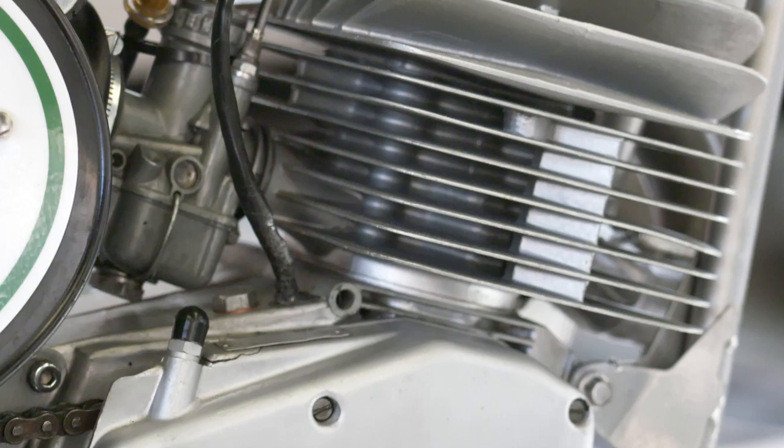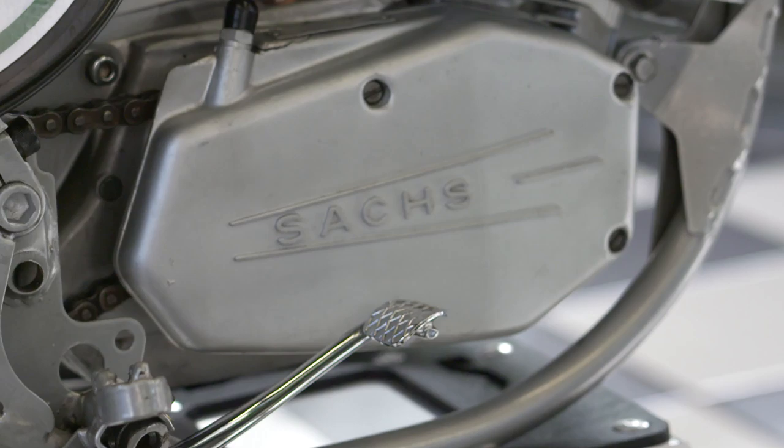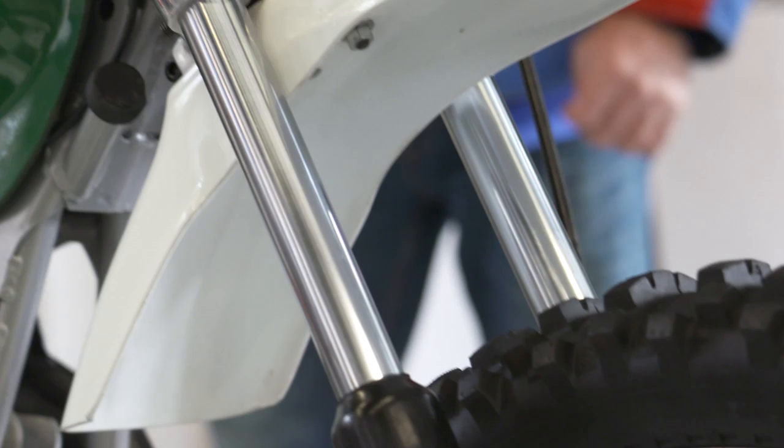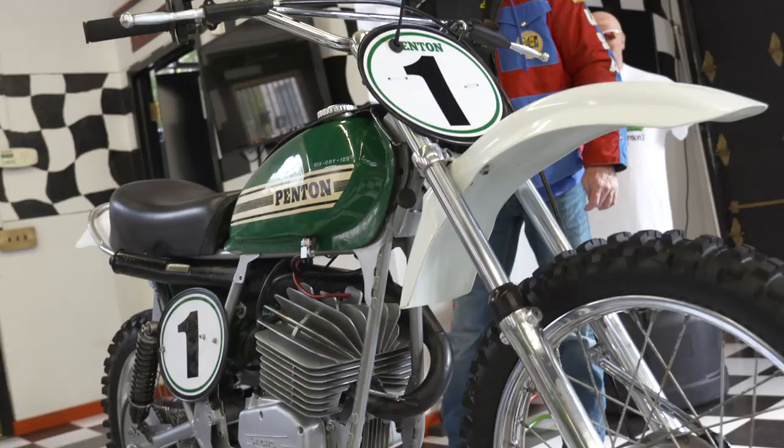Penton designed these in the US for use in events like the Jack Pinar Enduro and Eastern Motocross and Hare Scramble events. They were based out of Ohio, and John and his sons had a real successful run and dominated a lot of the off-road racing with these bikes.